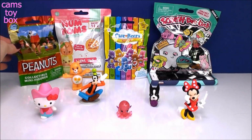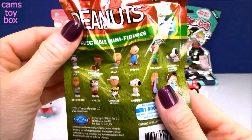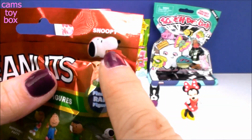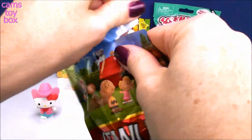Okay, next I'm gonna do our Peanuts blind bag. This is a series one from Peanuts. I love Peanuts, you know, Charlie Brown and Snoopy. Shows all the different ones that collect on the back. And there is a rare figure for this blind bag too, and it's Snoopy with a little bowl in his mouth.